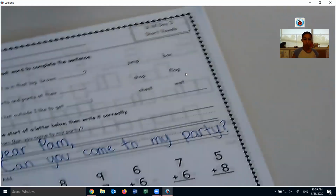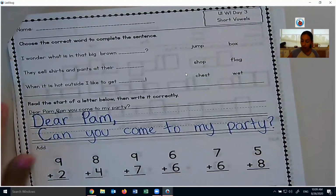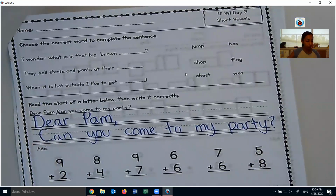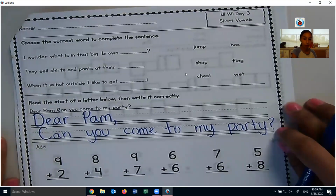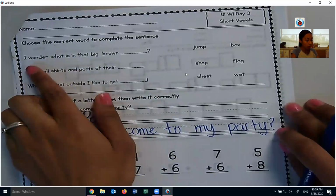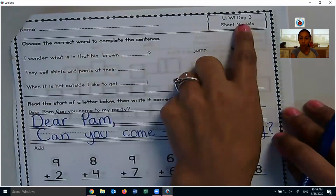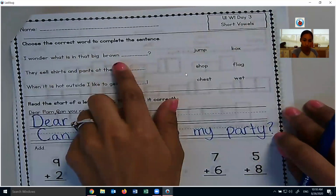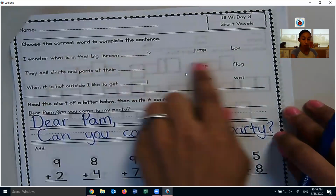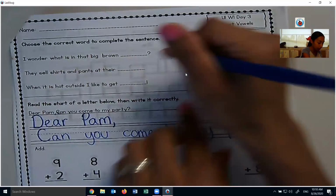So here's our daily packet, and today I didn't do very much with you. And again, you're going to be doing this on your own more and more, but I'll always go through it in our videos. So it says choose the correct word to complete the sentence. So again, it's unit 1, week 1, day 3. I wonder what is in that big brown box. Box makes more sense there, right? I'm going to write that.